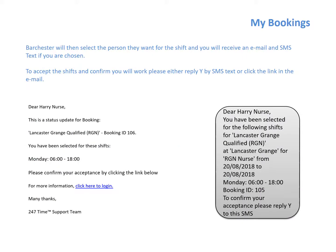Barchester will then select the person they wish to fulfil the shift, and that person will receive an email or an SMS text. Again, if you receive the SMS text, to confirm that you are definitely going to work that role, simply click Y or reply Y. If you can no longer do that role, as other plans have happened, simply reply N.